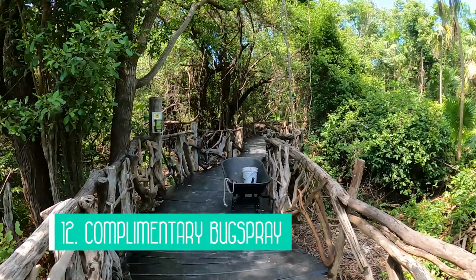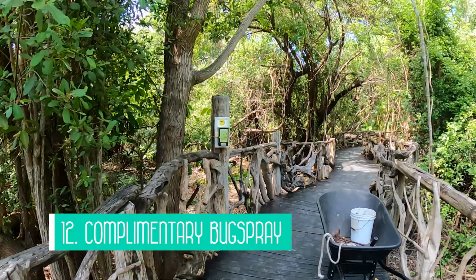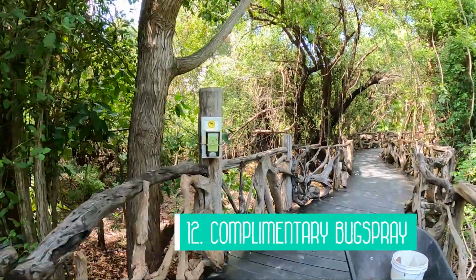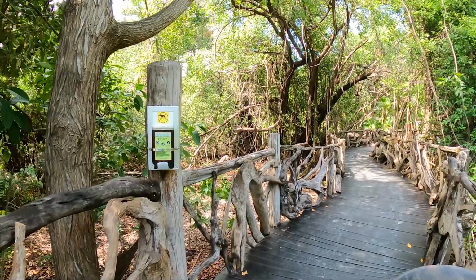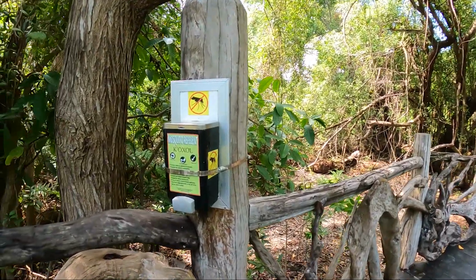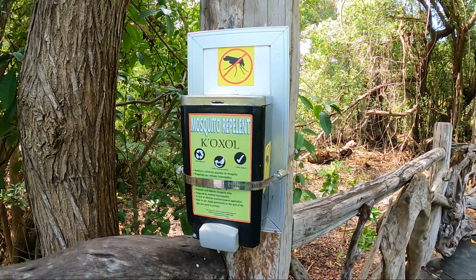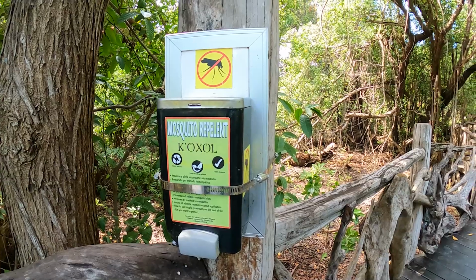The 12th thing on my list was that there was bug spray located around the walking paths throughout the resort. So if you forgot to bring your own bug spray or just needed a little touch-up while you're in the eco areas, there was some available for you to use for free. I'd still recommend bringing something strong, as there were quite a few mosquitoes out in the afternoon and evening.